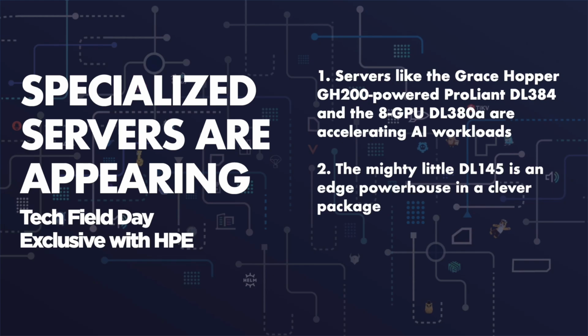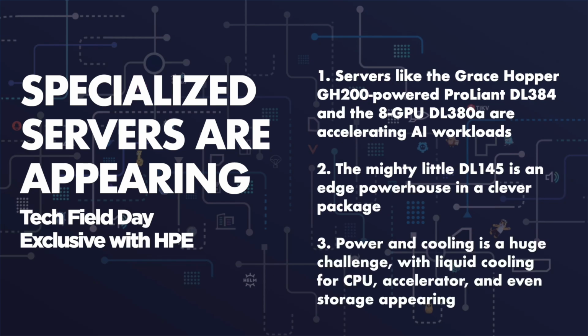We also got to hear a lot more about power and cooling, which is becoming more and more of a challenge as you're packing all these GPUs into the box. We went pretty deep on liquid cooling of the CPU, and we're even hearing about liquid cooling of other things like accelerators and even storage.